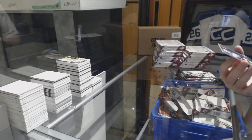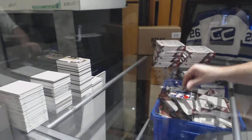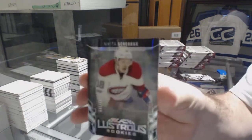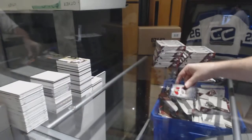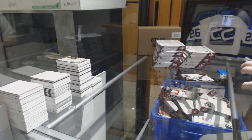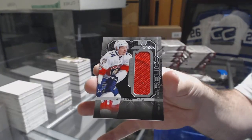For the Jackets, Pierre-Luc Dubois Relics jersey. For the Montreal Canadiens, a $2.99 lustrous rookie of Nikita Sherbak. For the Florida Panthers, $2.99 Relics jersey of Owen Tippett.